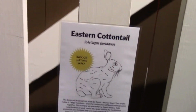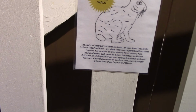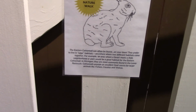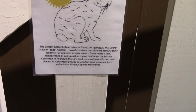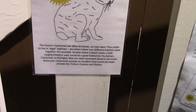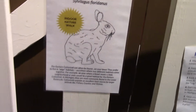There's another one. Eastern cottontail. Those are everywhere. Look at that. Eastern cottontail can often be found on the lawn. They prefer to live in the edges of habitats anywhere two different habitats come together, for example, areas where the forest meets the field. A neighborhood or park would be a good habitat for the eastern cottontail in Michigan. They're most commonly found in the lower peninsula. Cottontails provide an excellent food source for large animals like fishers, coyotes, and wolves. Found another critter.